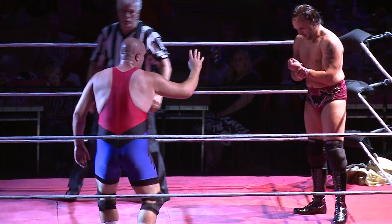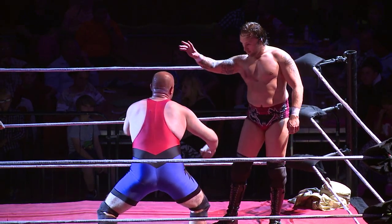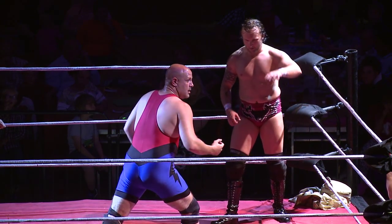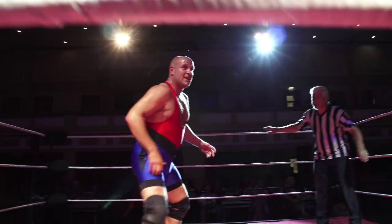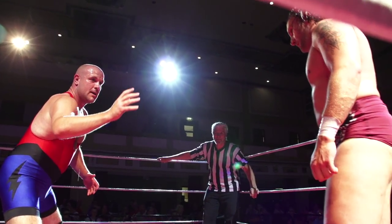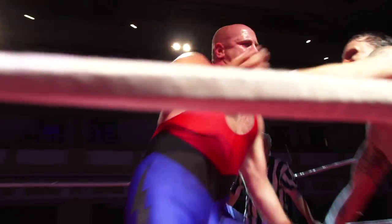And the crowd just about warming to this. It's not everyone's cup of tea, but they'll warm to it eventually. The crowd are very respectful of these two men's technical ability. Really getting behind James Mason there when he was in the figure four. A nice Roman knuckle lock there.